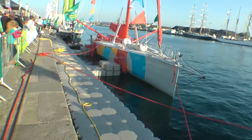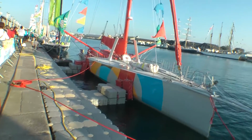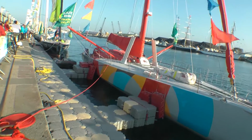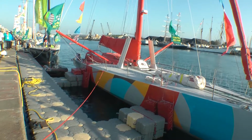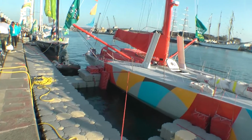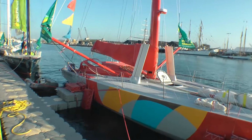We're getting to some of the slightly older hardware here. This is Armel Tripon's boat. You see the old style configuration. It's back in the days, the early days of fitting canting keels to IMOCA 60s, where it was thought you should have the dagger board pointing directly downwards, pretty much solely to prevent leeway.